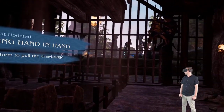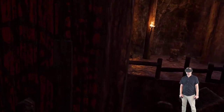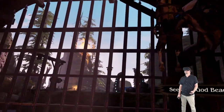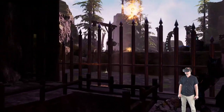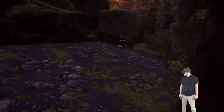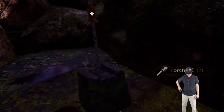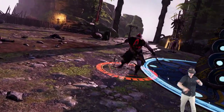All right. Use your godly form to pull the drawbridge. Okay. Can't turn into godly form here. Whoa. Oh, that's pretty cool. Ho ho! That hulking chain is a work of art, isn't it? Looks like something that the great god of animals can handle.